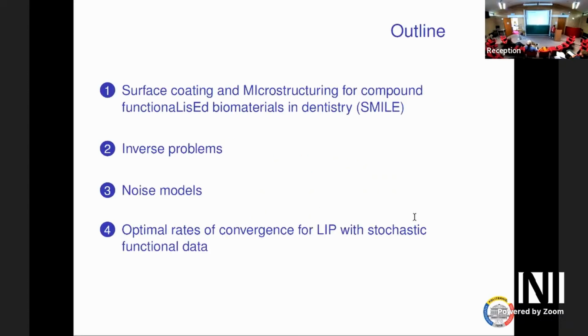So where SMILE comes from is not only about stomatology, it's about surface coating and microstructuring of compound functionalized biomaterials in dentistry. So this is where this acronym comes from, and this is what I'm going to talk about for the next minutes. It's a project in which I am working as a statistician, actually. The project is just at the beginning, so please don't ask about the results, but I'm going to tell you about what we intend to do and what are the problems that we encounter until now, or what is the plan for the near future.